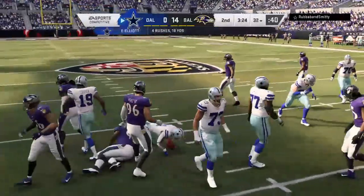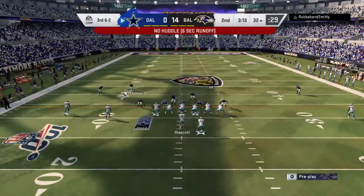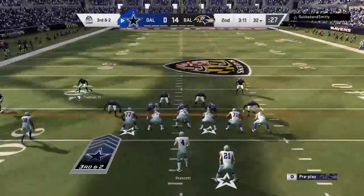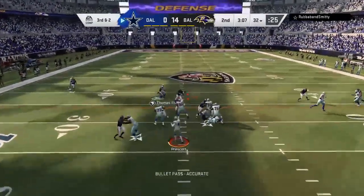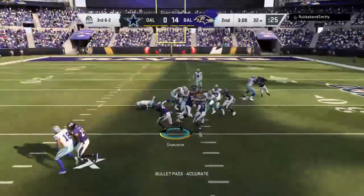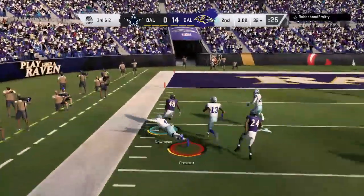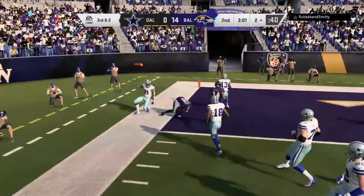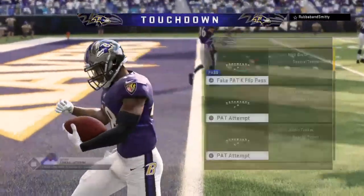And he'll push his way forward to about the 32. A gain of 3 last play. This time they double it and pick up 6. Prescott on 3rd and 2. Into heavy traffic, and it's intercepted. Picked off by Patrick on Wassor. And he will bring this back. It's a pick 6 and a Raven touchdown.